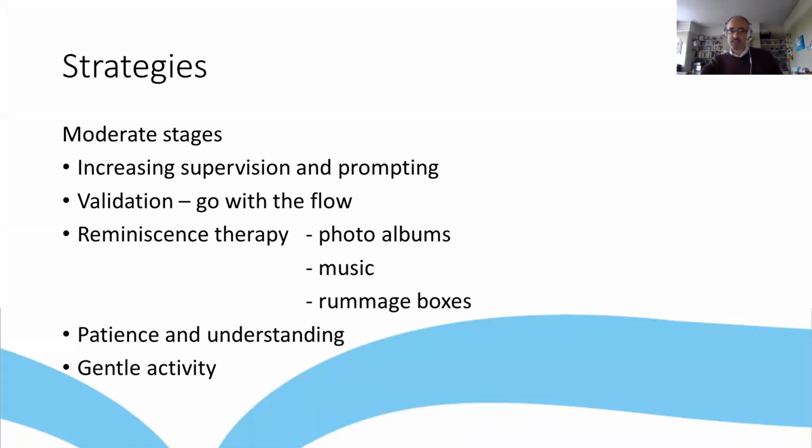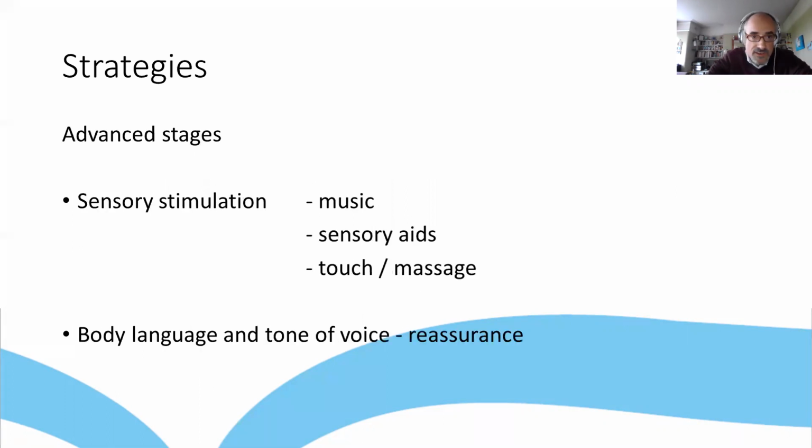And obviously, as a carer, we need to be incredibly patient and understanding, and appreciate that it really is the effects of the disease, and it's not people trying to be difficult or awkward. It's just the disease affecting their ability to think clearly. And so gentle activity, things based on what people previously enjoyed, whether that's cooking, where perhaps somebody might still be able to contribute by mixing something, or just sticking within somebody's limitations, maybe gardening, and thinking about how you might provide some exposure to those things that somebody enjoyed, despite the limitations that they're experiencing.